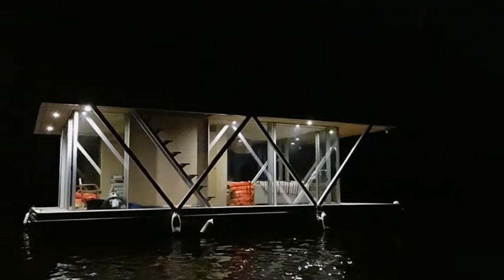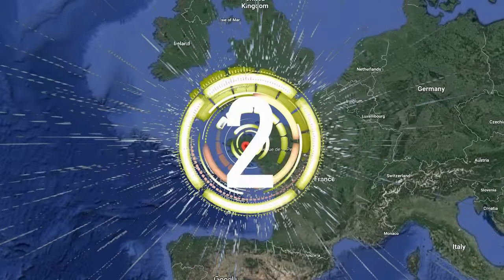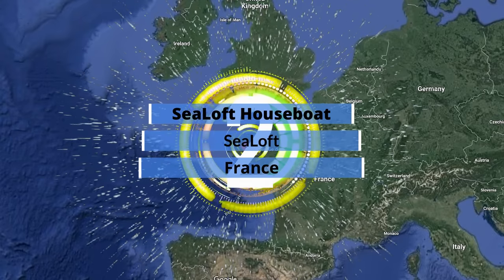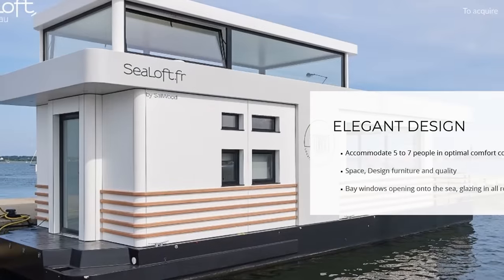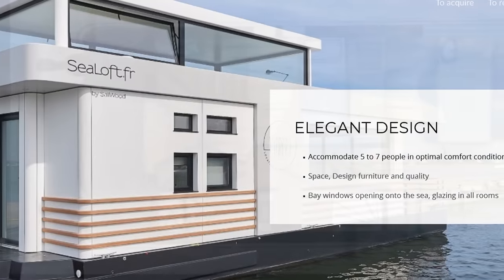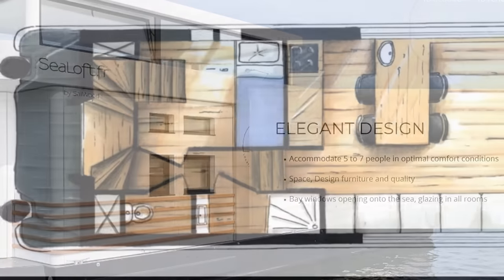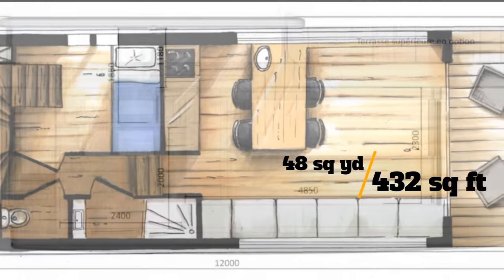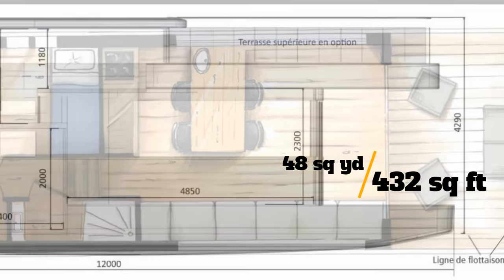Number 2. The Sealoft floating house is 90% recyclable and seeks energy autonomy with solar panels, a wind turbine, and batteries. This houseboat was the result of a project for floating supported housing with the Sailwood Shipyard. It features almost 48 square yards of living space.